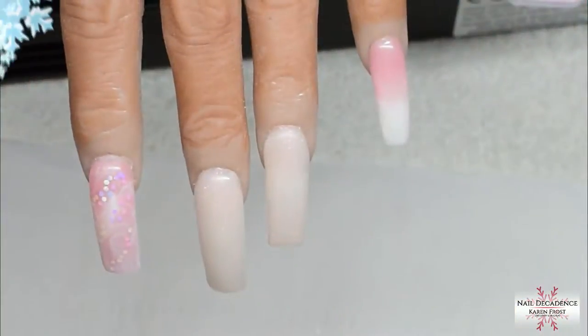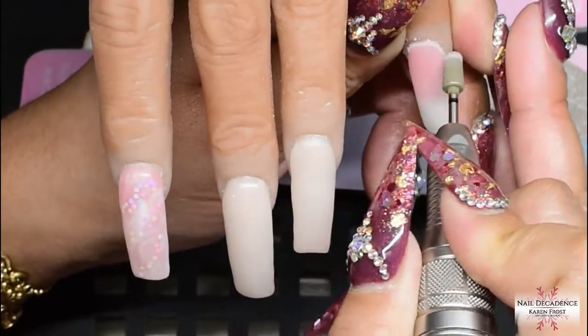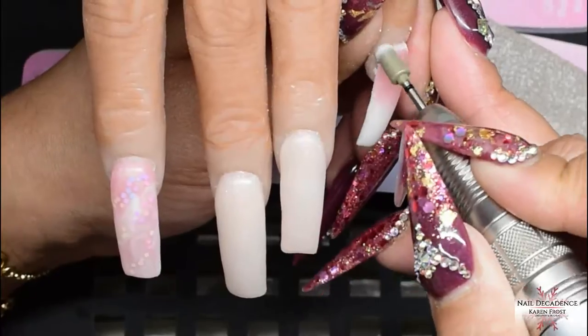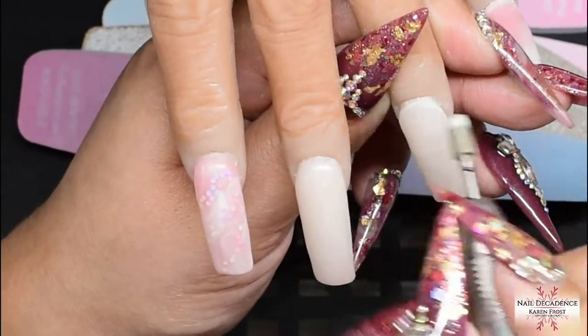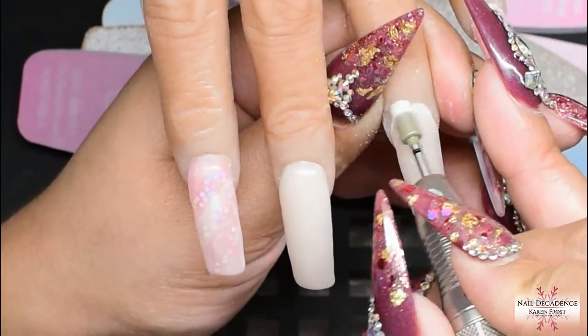So I double cured those because, like I said, it's with the white especially, you want to double cure it so that it cures all the way through. Then I removed the tacky layer with some of the slip solution. You can also use rubbing alcohol or isopropyl alcohol to remove the tacky layer. And now I will be doing the filing.